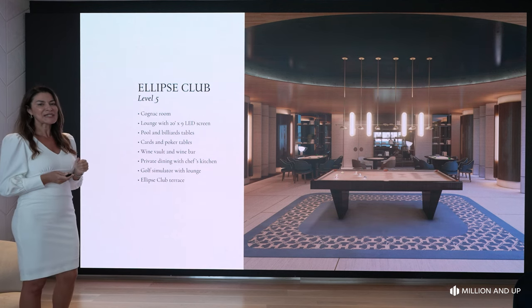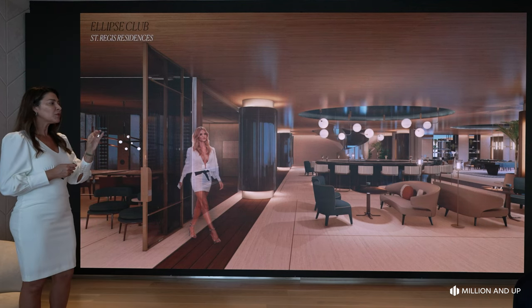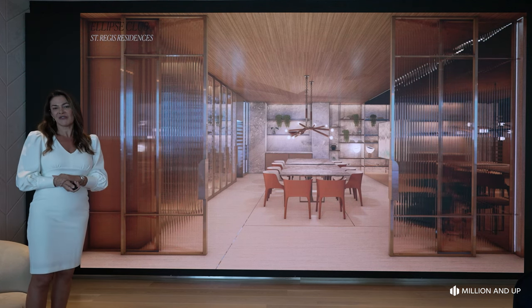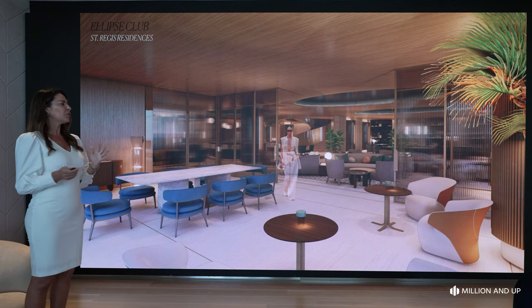Level 5, the Lipsy Club. The Lipsy Club is kind of adult room. You have a beautiful bar in the center of that space, and then you have a special area with a chef's kitchen. You do have your golf simulator, big screen TV for sports.